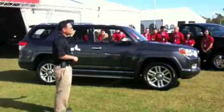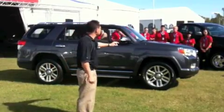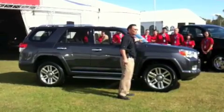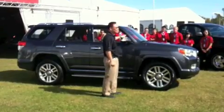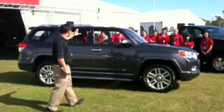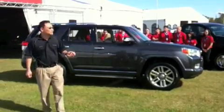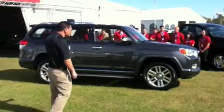And the standard features in the 4Runner, as you can see from the front, you have standard fog lights. On the base of the windshield, you can see the grid for the windshield wiper deicer, and also you have heated mirrors, which are standard, which is great for this part of the country. Also standard is a roof rack, and in the back is a standard Class 3 tow hitch that allows the 4Runner to tow up to 5,000 pounds.